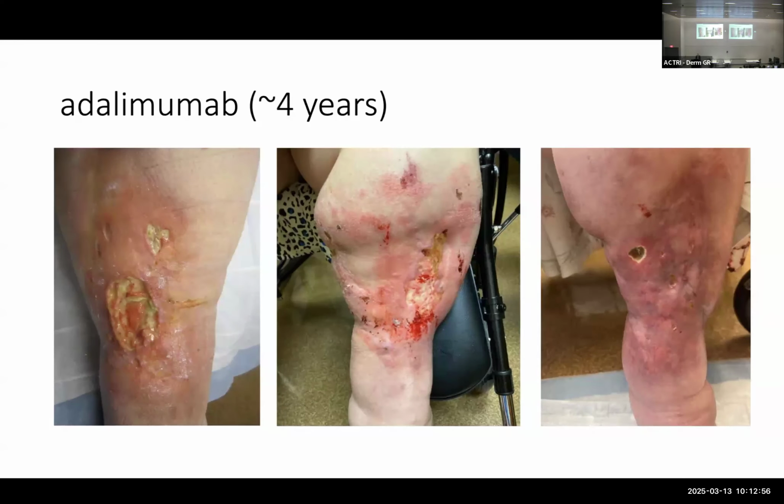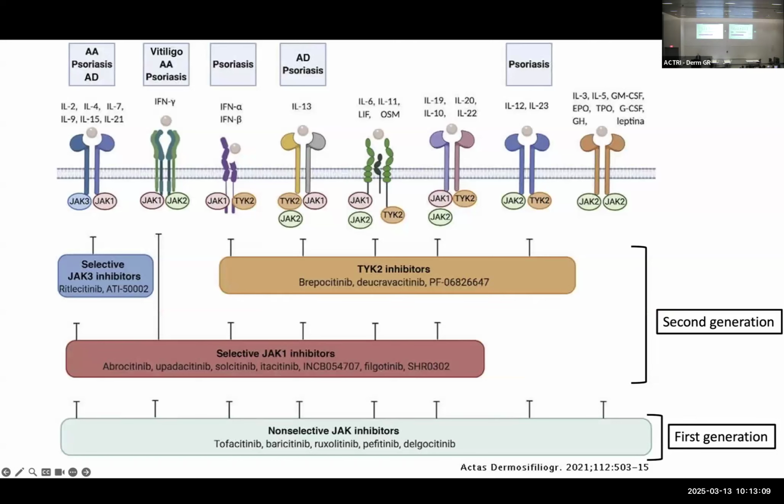This is 4 years of adalimumab, and this patient has chronic stasis dermatitis and obviously other things going on, but you could see that from initial presentation that was highly ulcerative, there is some improvement. The JAK inhibitors are becoming more and more common in clinic.